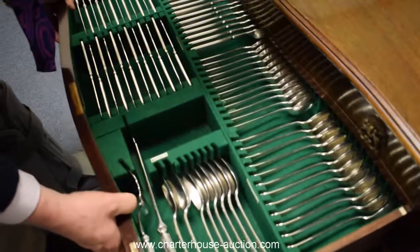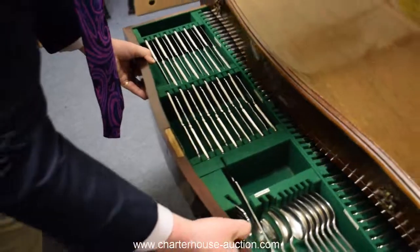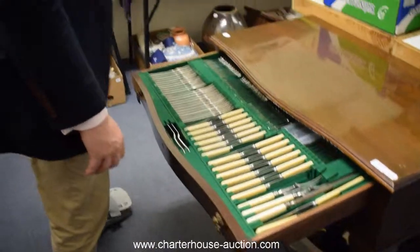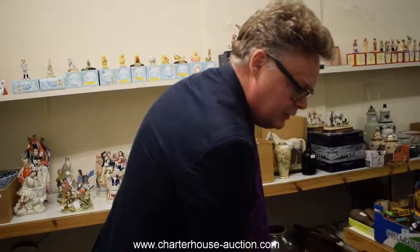And look at this, isn't this fantastic? Look at all the lovely fittings in there. A complete service for 12, top drawer as well, and a lovely Walker and Hall set. One like that is probably sort of £300, £400, maybe £500, and a lovely cabinet as well. Completely complete. That's what we like to see.